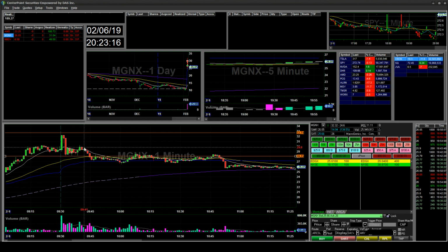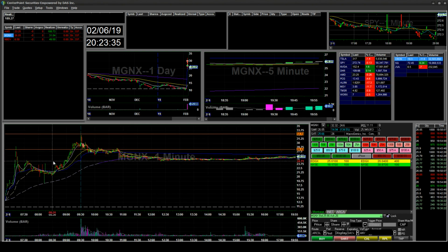I went in, it popped up a little bit and then it finally broke down, and then I covered the rest here. It acted as resistance after it broke, popped over VWAP, and faded for the rest of the day.